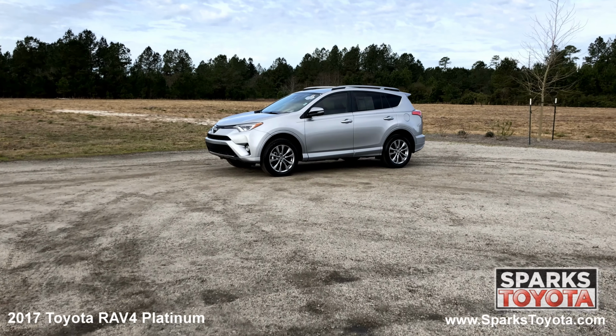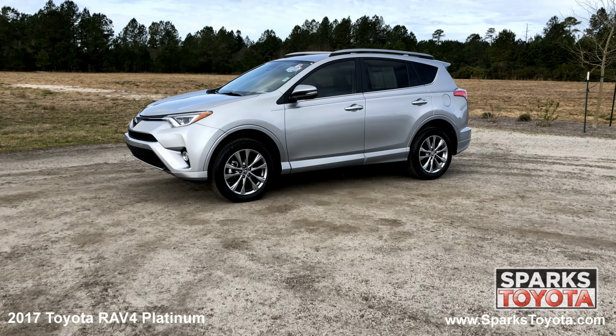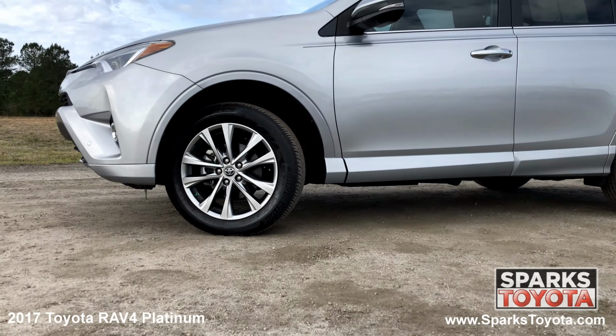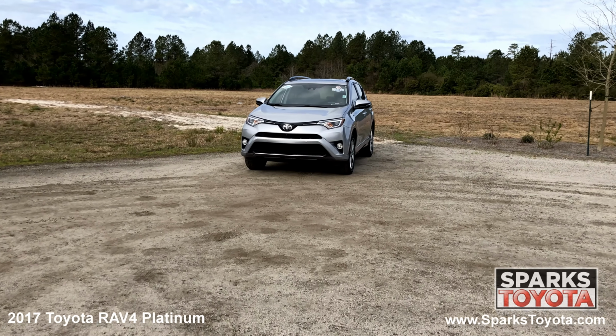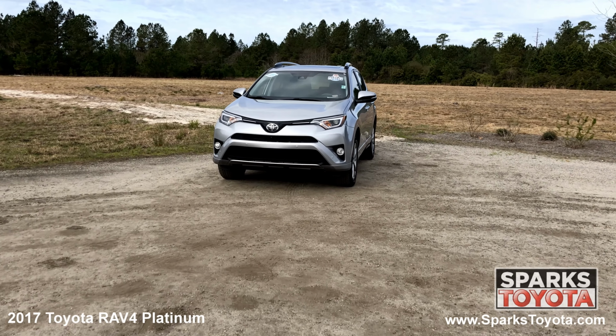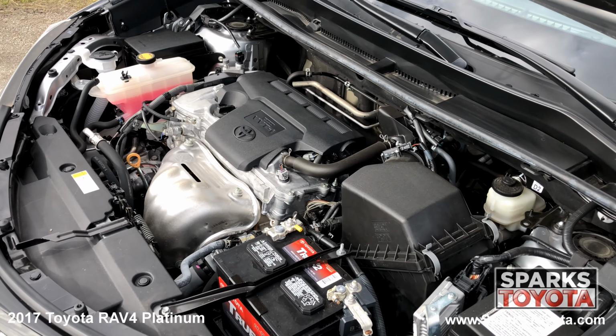It has a clean one-owner Carfax and comes with power heated mirrors with signals, roof rails, deep tinted glass, and much more. 18-inch alloy wheels, all-season tires, fully automatic projector beam, LED daytime running auto high beam headlamps, and a strong 4-cylinder with only 33,001 miles.